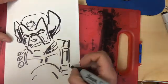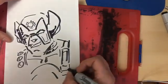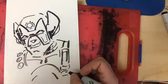Nova would be cool from incoming. Yeah? All right, well, maybe we'll do that next. I think my computer just went to sleep.